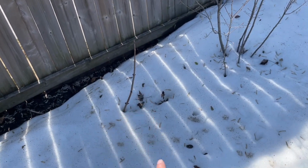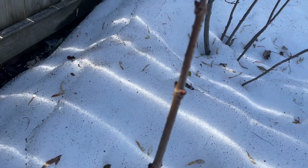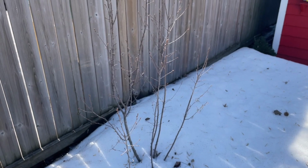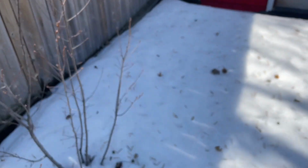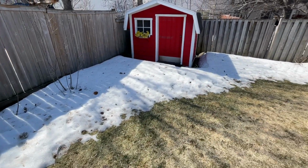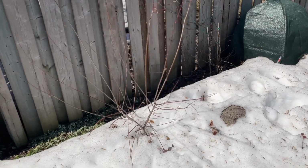Laced up elderberry. Budding up. It survived. It's just like a twig. It's brand new. My serviceberry shrub is definitely budding up, and this is going to flower in spring. Look at all the snow. Why are you still here? Go away. Here's a dappled willow.